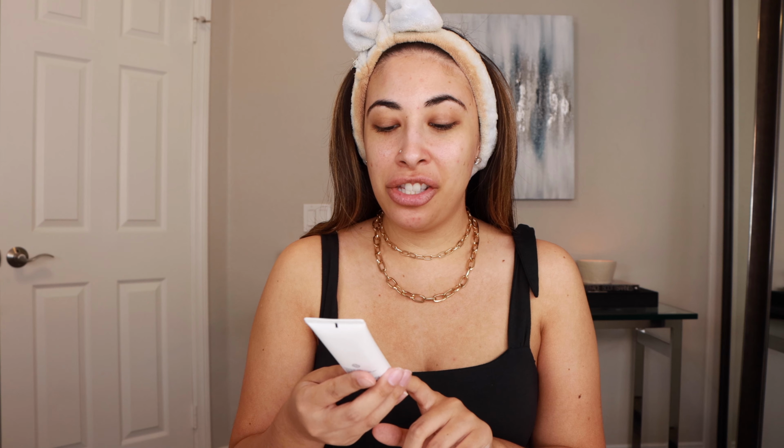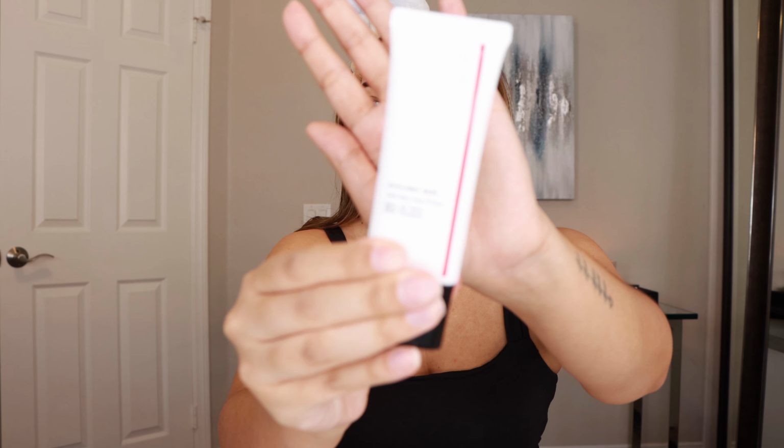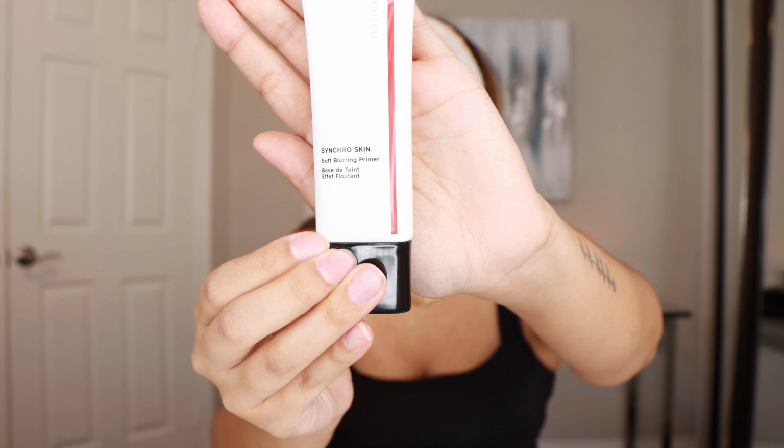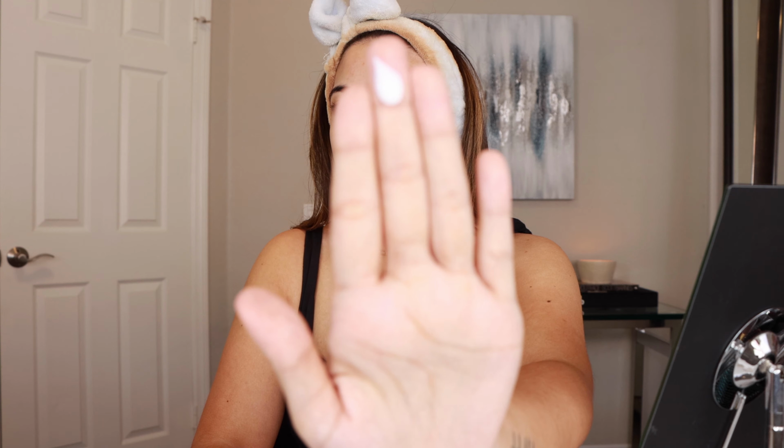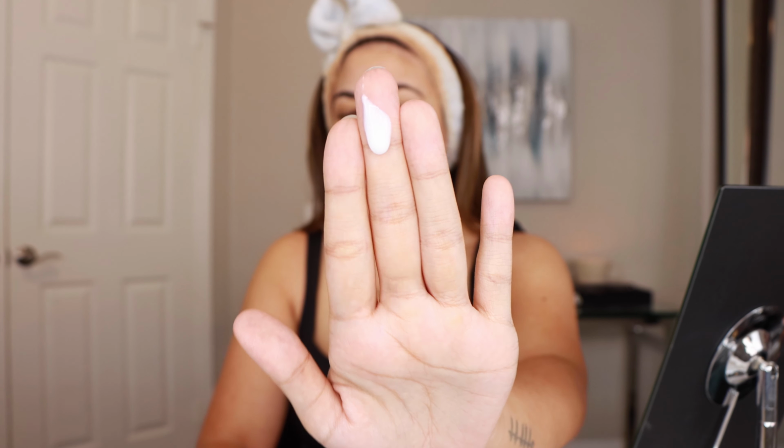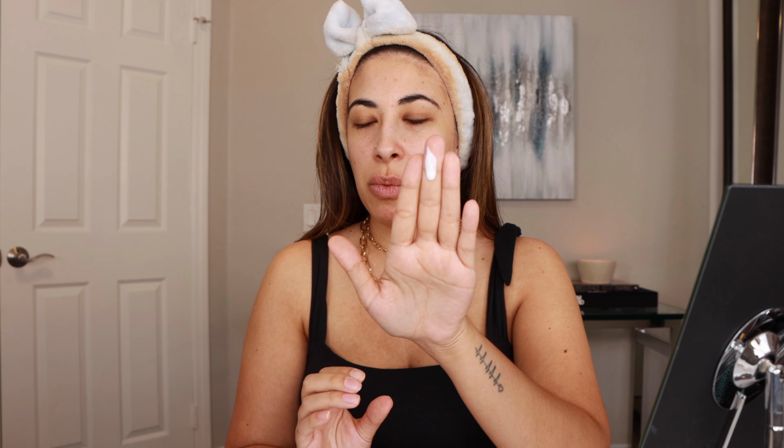But first up, let's start with the primer. This is the Synchro Skin Soft Blurring Primer. I believe this is the only primer that they have. I didn't see any others, but blurring, I'm with it. Oh, very interesting. It's not what I thought. I thought it was going to be more of a gel consistency, but it came out more of like a cream moisturizer. It is lightweight. As you can see, it is running down my finger.